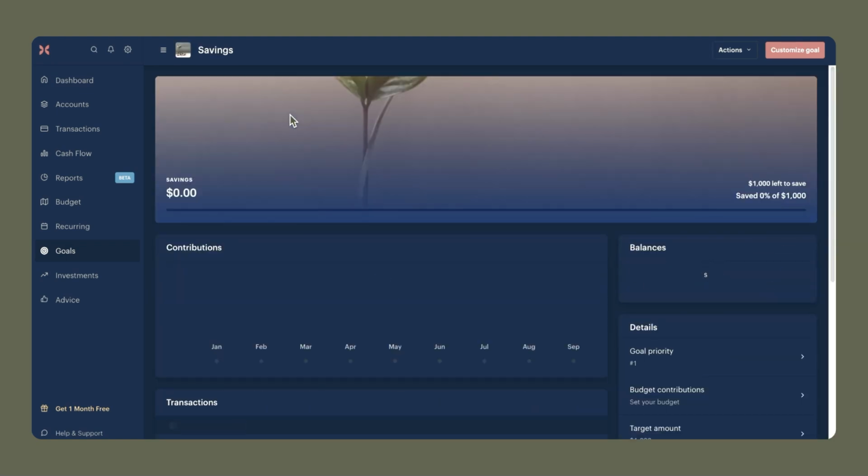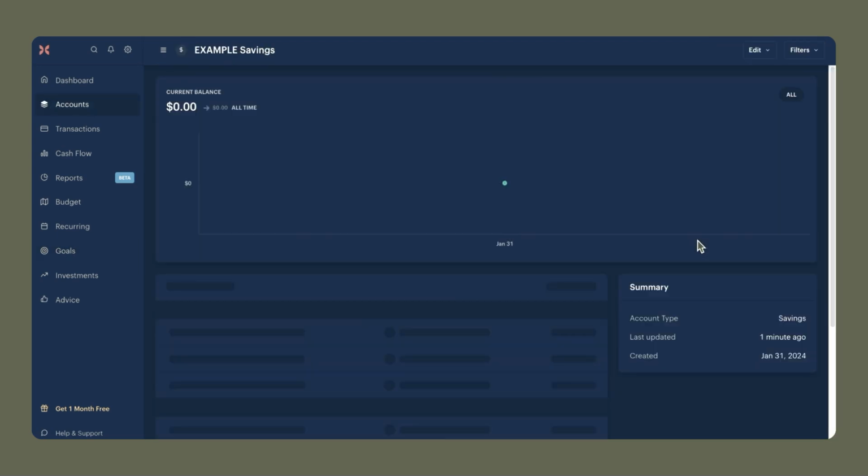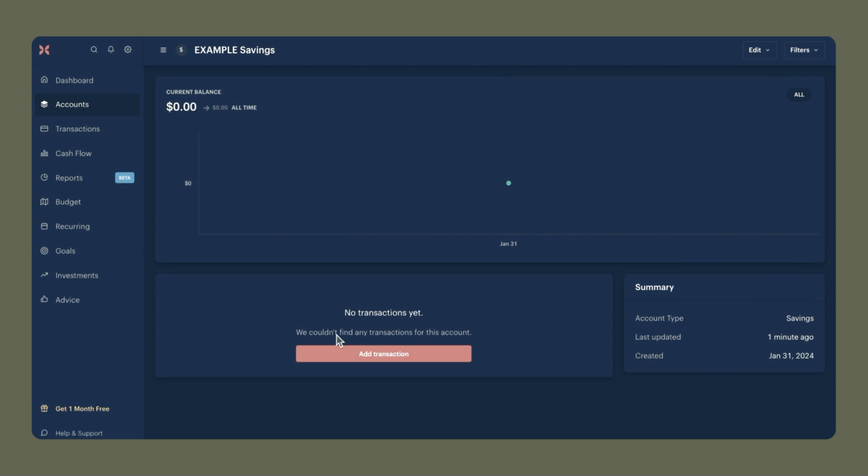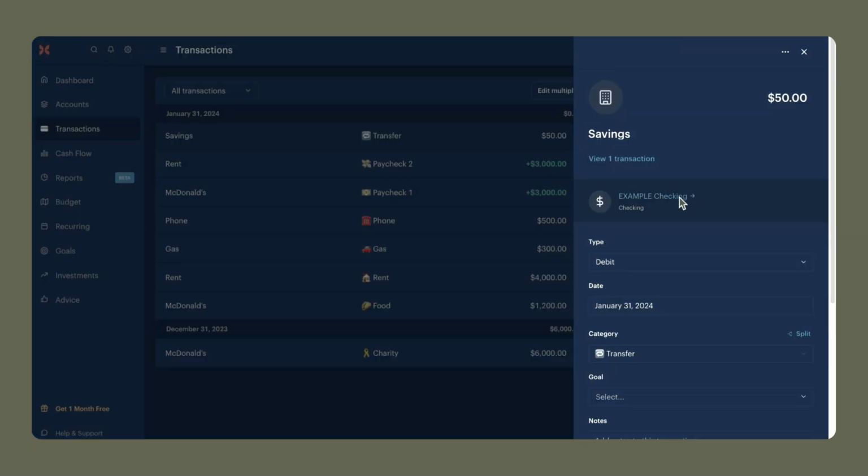So when we click into the savings goal, we see that there are no transactions, and that is because we created this savings account as a manual example. So there are no transactions added here, but once you connect an automatically syncing savings account to Monarch, your transactions would pop up here. I am going to head over to the transactions page so you all can see what's going on with the transactions. So here we have the same transaction that I showed before. This is a transfer from our checking account to our savings account in the amount of $50.